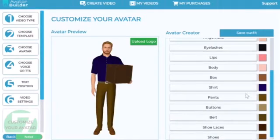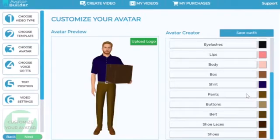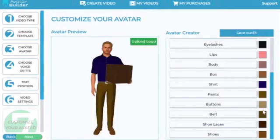I can even change the color of the shoes, okay? I can change his body color, right? So let's say I want to change his body color to something else. I can do that too. Just make sure that, you know, it's not a completely different color like green or something. But you can change it to your heart's desire, basically, as you can see here. You can give him a slight tan. You do whatever you want, as you can imagine.